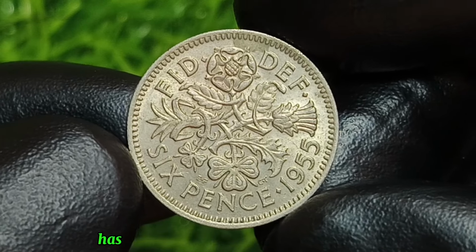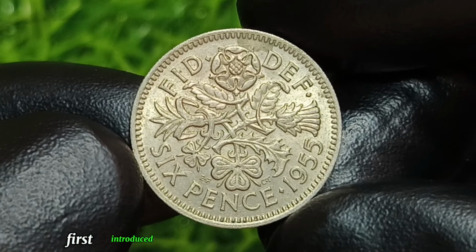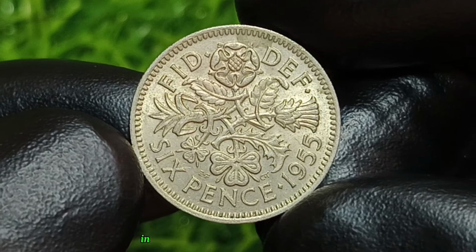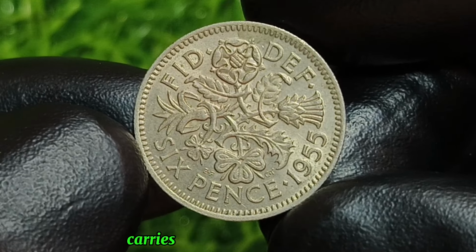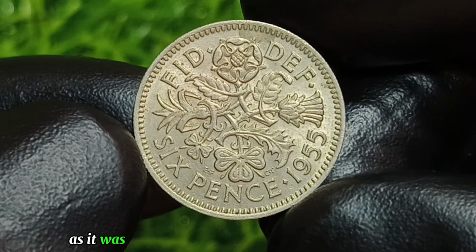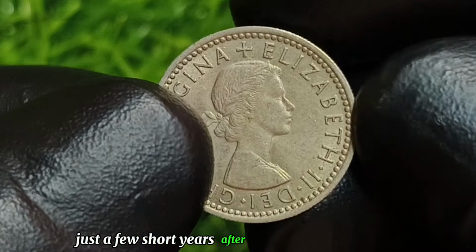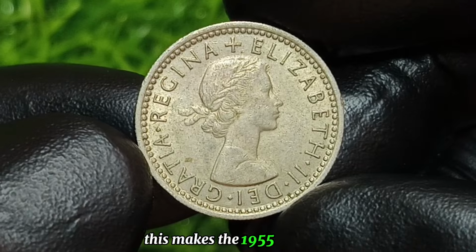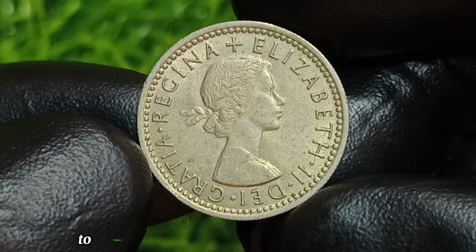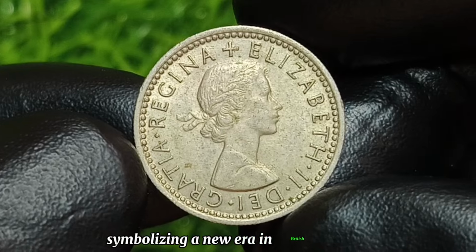The sixpence has been a beloved part of British currency since the 16th century, first introduced during the reign of Edward VI in 1551. The 1955 issue, however, carries a special charm of its own, as it was struck during the reign of Queen Elizabeth II, just a few short years after her coronation in 1953. This makes the 1955 sixpence among the early coins to feature the youthful portrait of the new Queen, symbolizing a new era in British history.